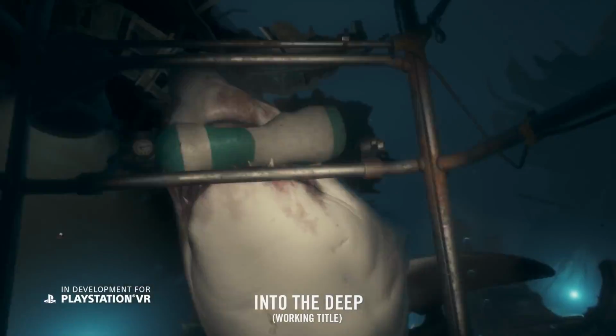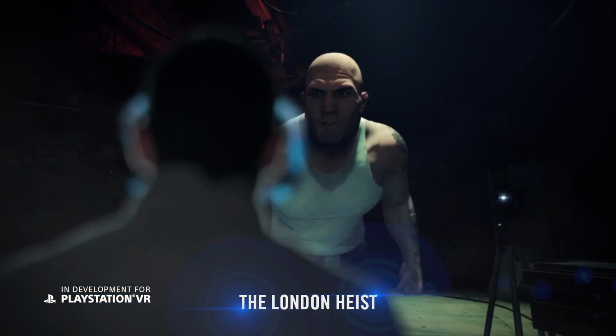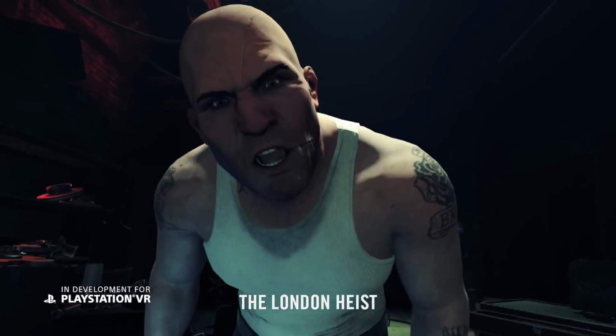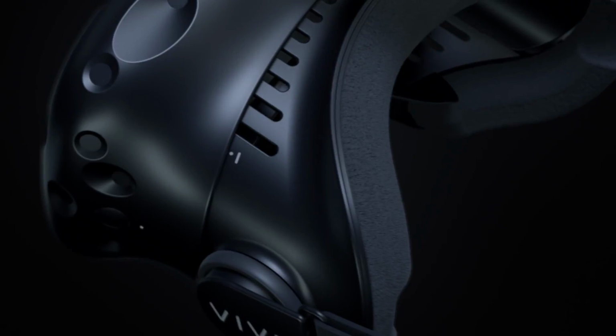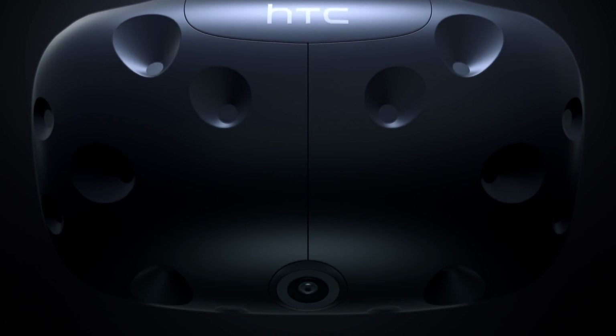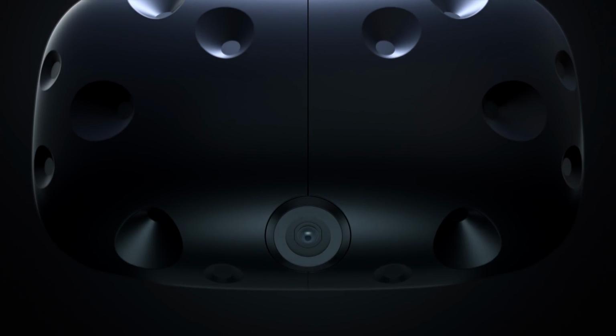Cost. Leaving aside the cost of the PC and the PlayStation 4 required for these VR headsets, they have their own individual costs. The HTC Vive will cost $799 and come with the base stations, controllers, headset, earbuds, and free games like Job Simulator, Fantastic Contraption, and Tilt Brush. It releases on April 15.